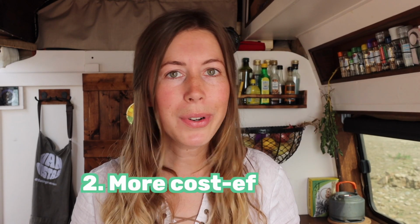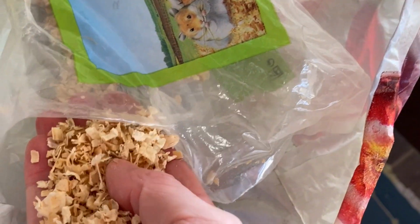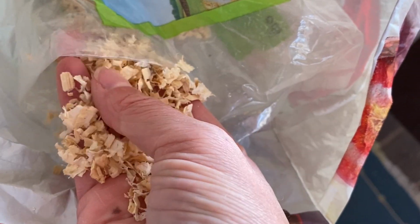Number two, they're more cost effective. For the chemical toilets, you have to buy the chemicals, which can also be hard to find when you're traveling in different countries. I have no idea where you'd find that in Morocco. But also, you have to pay to go and dump the waste at a blackwater site, probably having to check into a campsite or at least pay to use their facilities. Compost toilets, there's no charge involved other than buying the sawdust or the coir that you use, which is really easy to come by. We've actually found that pet sawdust is perfect and it's so easy to find in pet shops and big supermarkets anywhere.